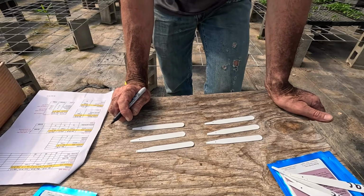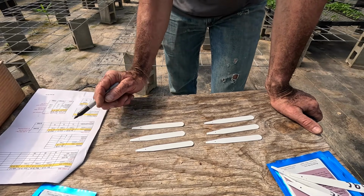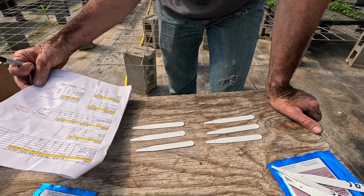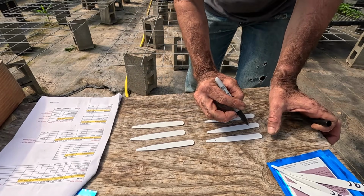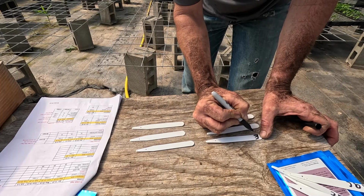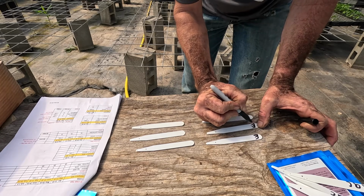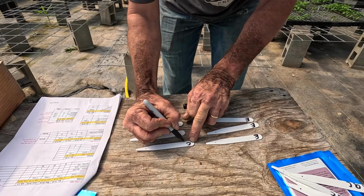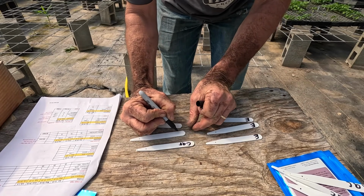I haven't planted pickles in many years. I'm only doing one row, 2 varieties, 3 trays each. Eureka will be abbreviated with an E, and Carolina with a C. How about a C-A-R? Car.